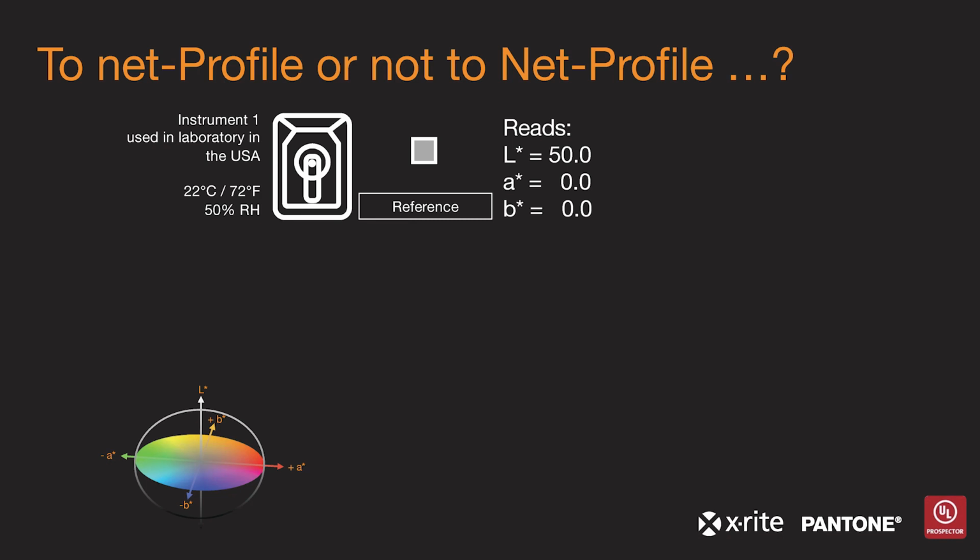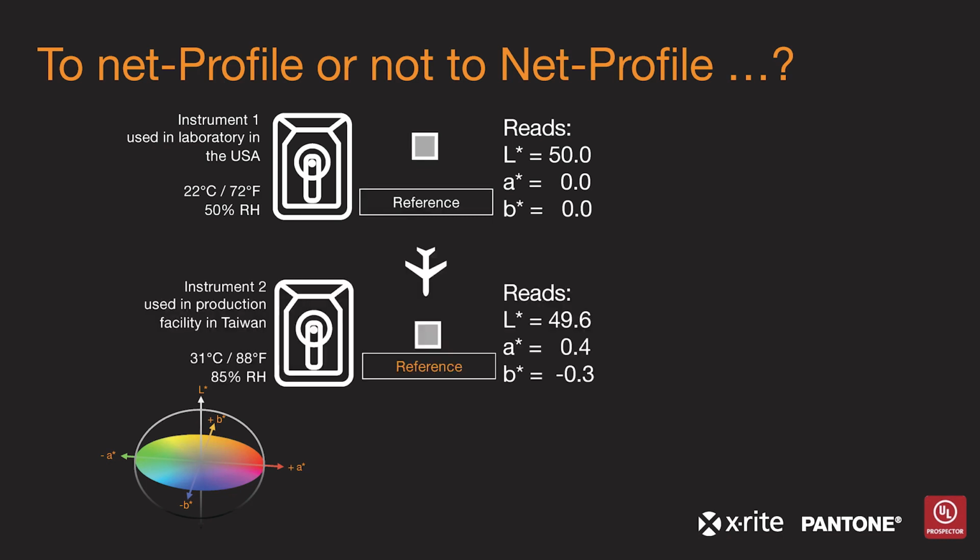And now we fly over this reference to a production site, let's say in Taiwan. There we have 31 degrees Celsius or 88 degrees Fahrenheit and a much higher relative humidity. So it does something to the instrument and maybe even to the sample. And apparently that sample now reads a different set of LAB values. So we do have an instrument-to-instrument difference, which is already quite substantial, from 0.4, 0.4, and 0.3 here.